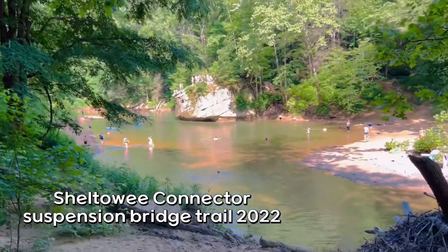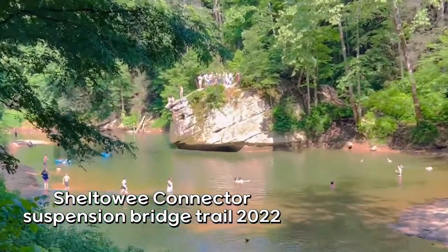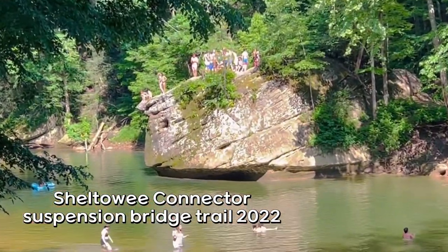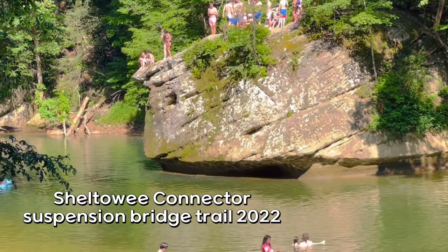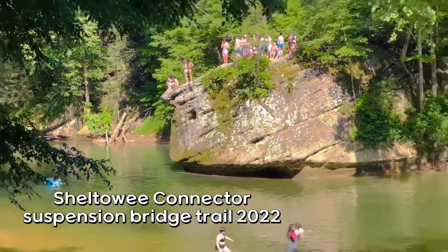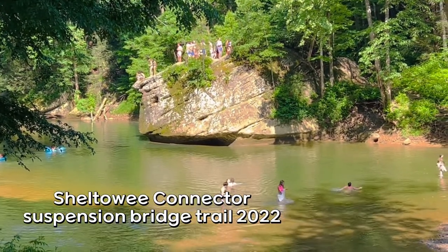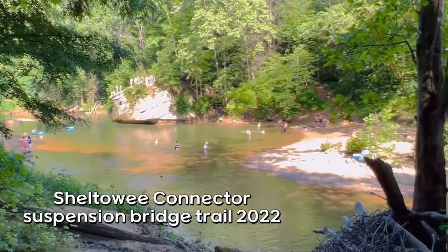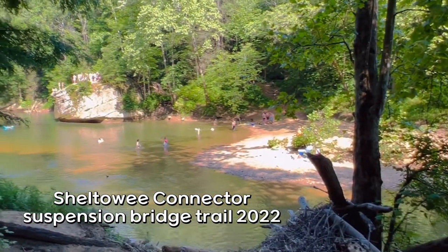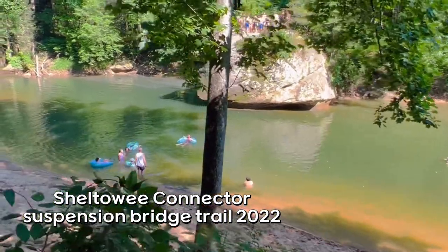So, there is what they call jumping rock. Pretty cool jump there, though. That's probably about 15, 20 feet, I'm guessing. Nice and deep. Water looks nice. And it's far from secluded, like I said. So check it out, though. Pretty cool, nonetheless. All right.